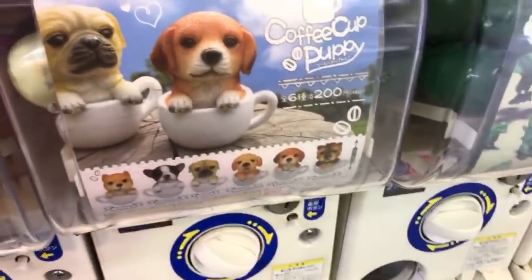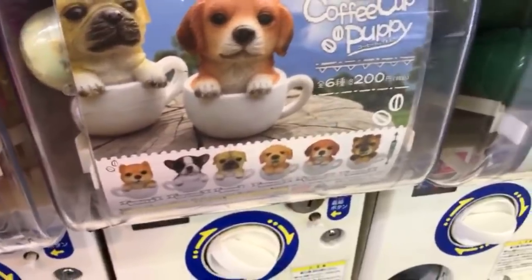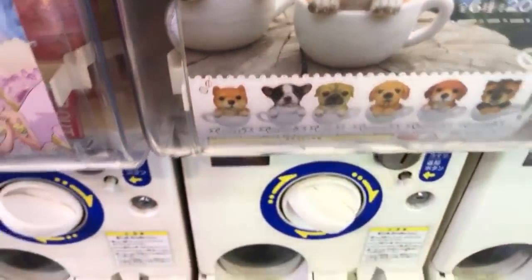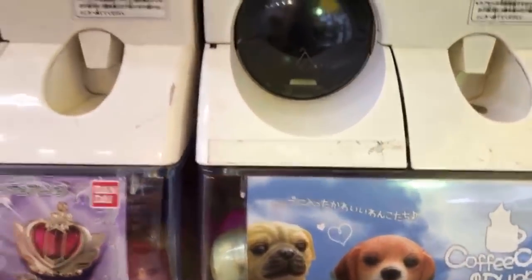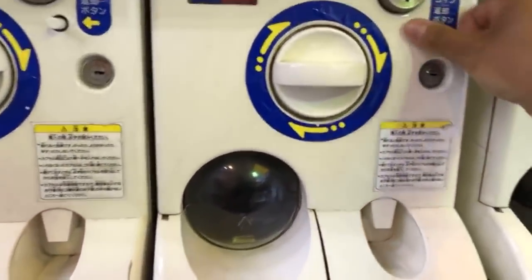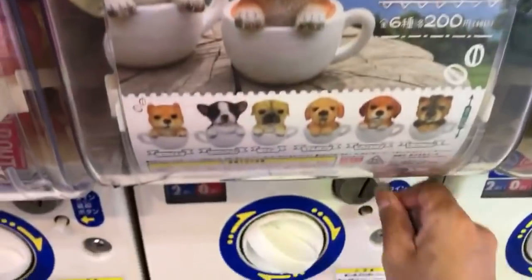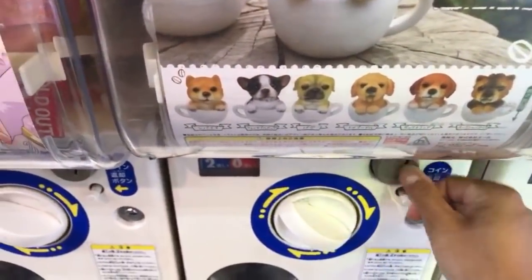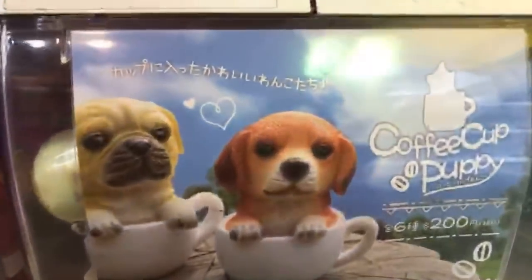Okay, I might have another one. Hold on a second. Oh wait, these puppies in a cup are pretty cute. Hey guys, puppies in a cup. What do you guys think? All right, you know what? You guys, you won't take my money, cats? Well, that's just fine. I'm gonna go puppies in a cup, okay? This is 200 yen. All right, here we go. Ready? Gotcha, pong.